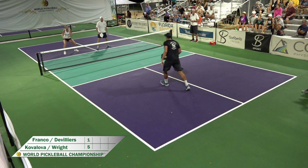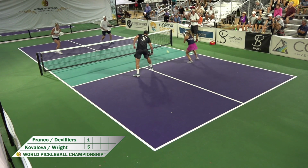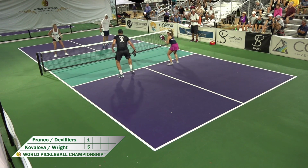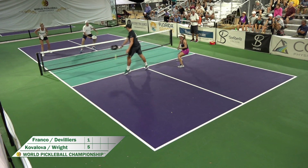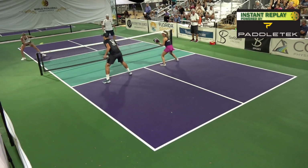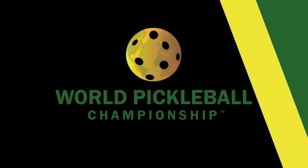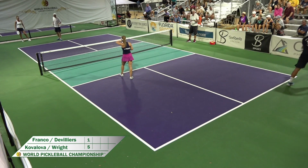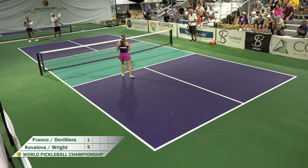Looks like the strategy here, Eddie, is a lot of these serve returns are coming right back to Regina. So they're trying to keep the ball away from Jay. He's trying to get involved in it, where Matt comes over and takes a shot right there and puts it away. Yeah, and Regina hit a good shot. It was just a little bit high, right into Matt Wright's sweet spot, that massive forehand shot he's got.